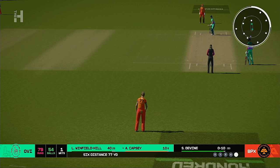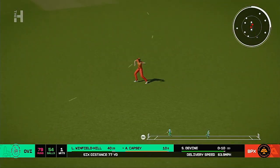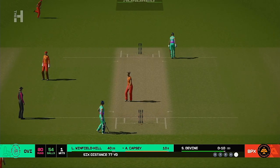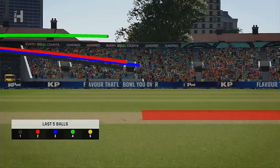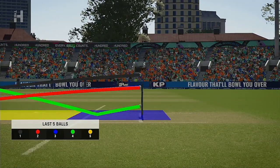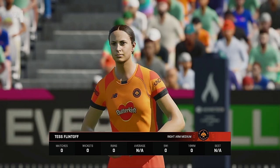Capsey has gotten the big shot away this over. Now they can focus on playing the next ball on its merits. End of the over. 6 runs coming from it. The Invincibles are 80 for one. End of the 11th over. The Invincibles are now on 80 for one. Flintoff coming on, obviously hoping the pace will cause some trouble.